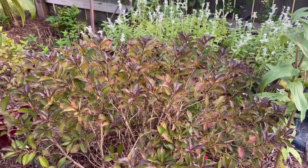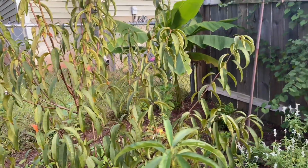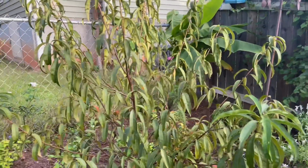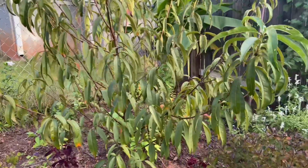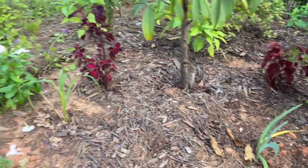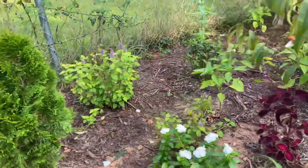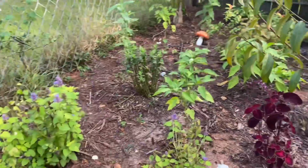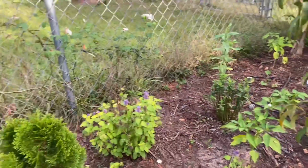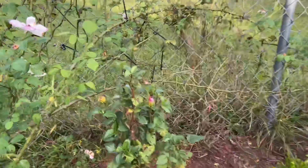And this one here is the Weigela. And this is another peach tree here. So as I said, we have two. So hopefully next year we see fruits on this one. Then I have other plants here. I have some irises, and I have some sweet peppers there. I have a second bloom, although they're short of the mint.